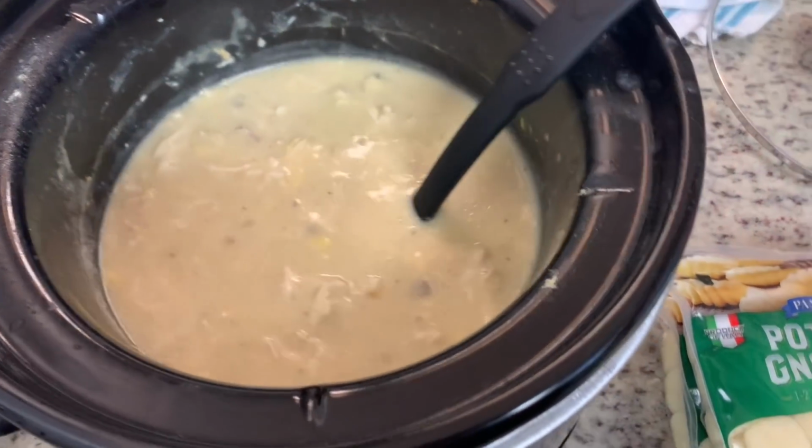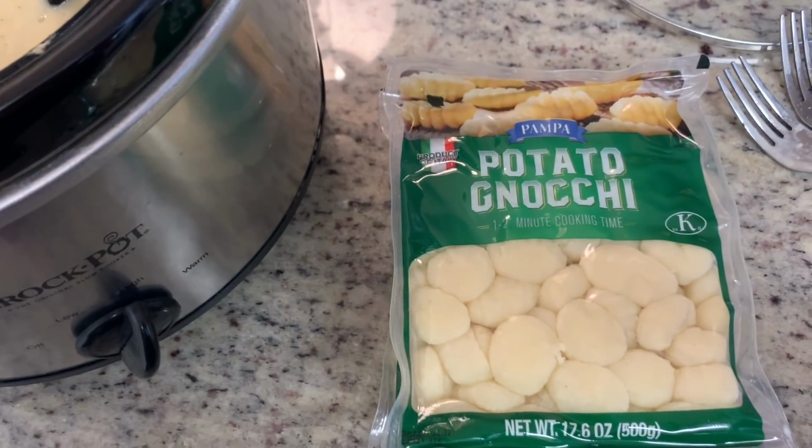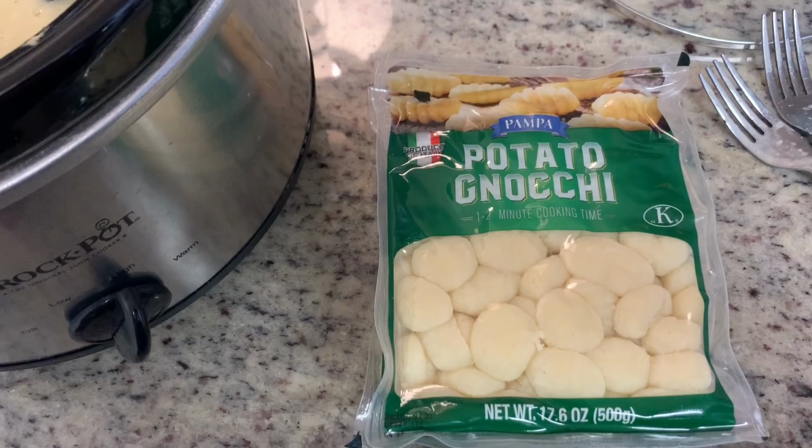Here's what it looks like. I'm going to add in my gnocchi. This is the gnocchi that I'm using. I get this at the Dollar Tree. It's super cheap and it's delicious. So you just want to make sure that when you add your gnocchi that you break it up. You don't want big pieces. They kind of stick together, so make sure you break them up.